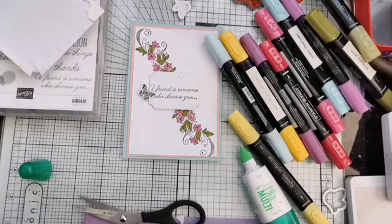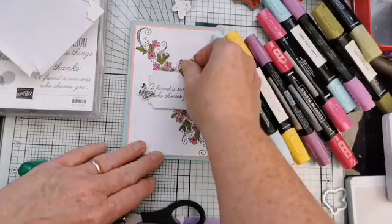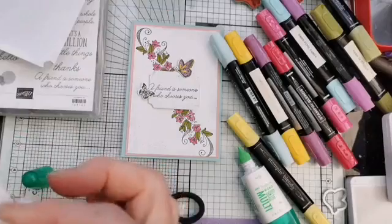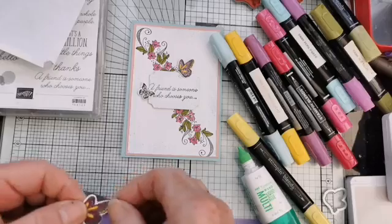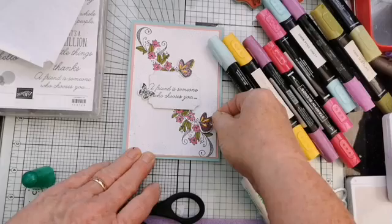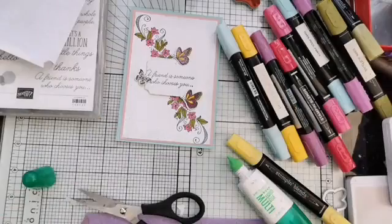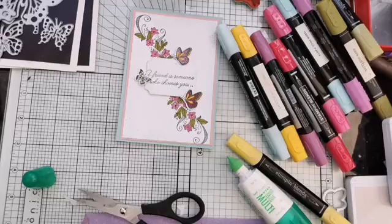We'll have another one just there. And that's one coming in just there. So really quite pretty, delicate. What have I just done with it?